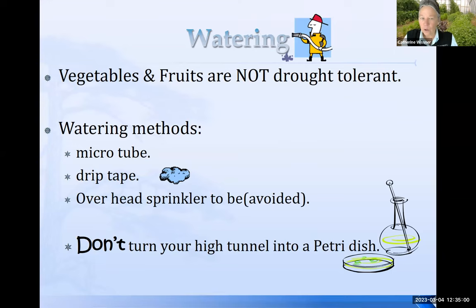So watering, you can kind of see it in the background there on the slide behind me. I've got a very simple drip tape system, PVC, a couple manifolds, and a filter and a timer. Your timer is your best employee. Don't skip on the timer. Get a timer. And my timer comes on about 10:30, 11 o'clock in the morning, and then it shuts off a couple hours later.